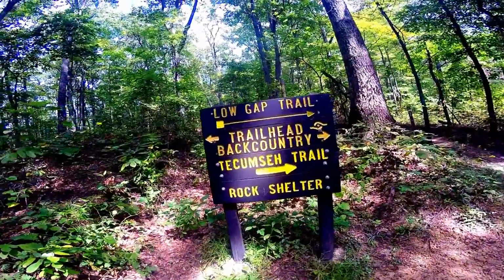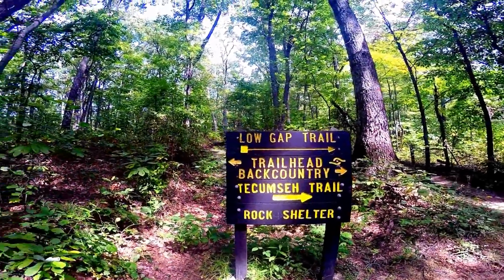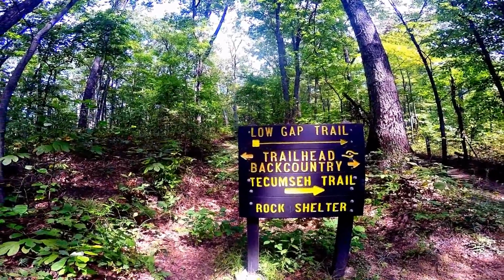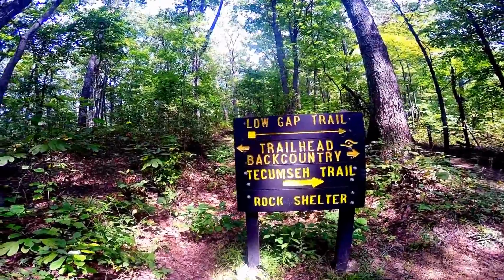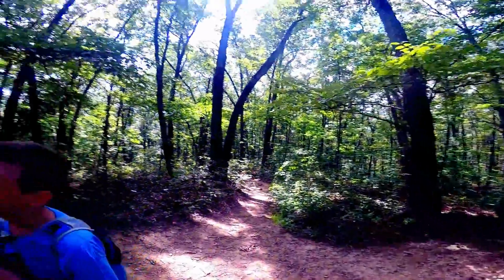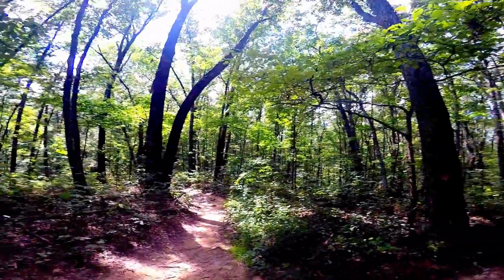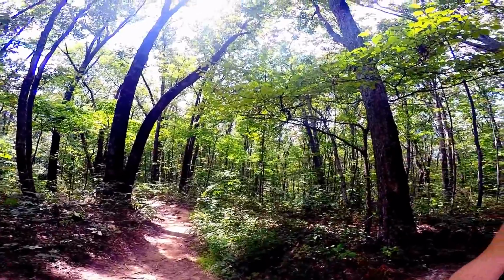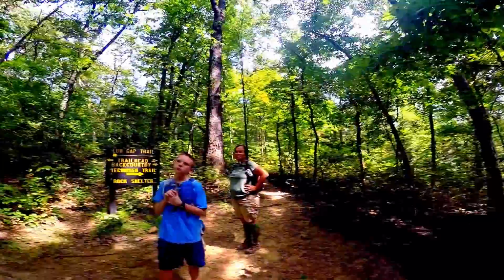Alright, so as I said earlier, the trails here aren't well marked. So if you haven't been here before, it's going to be kind of a hard thing, but we've had to do a little bit of backtracking, but we found where we're supposed to be at, finally. So apparently they have signs occasionally. So we're back off the Low Gap trail and onto the rock shelter trail, which technically are partially the same anyway, but now we're at least where we were supposed to be to begin with.